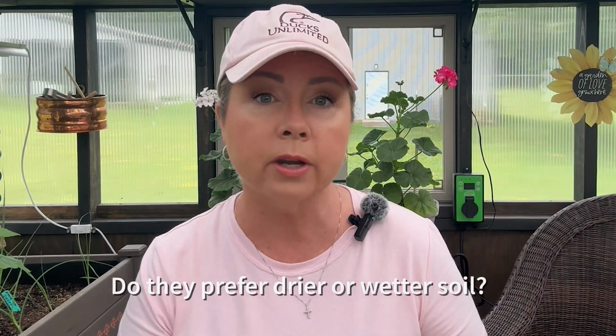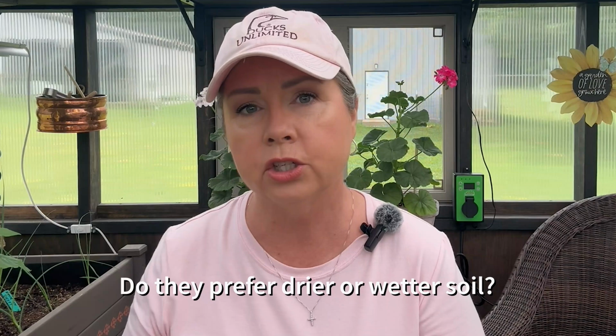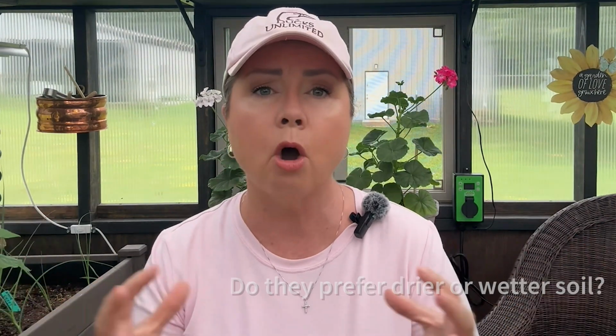And the second thing you want to know about that I didn't know about as a new gardener is that some herbs like drier conditions and some like moist conditions. This is super important when it comes to watering because if you cram all your herbs together in the same pot, some come back, some don't come back, some need it drier, some need it wetter, and that can be a little bit confusing. So here's a quick list of herbs that like it on the drier side.